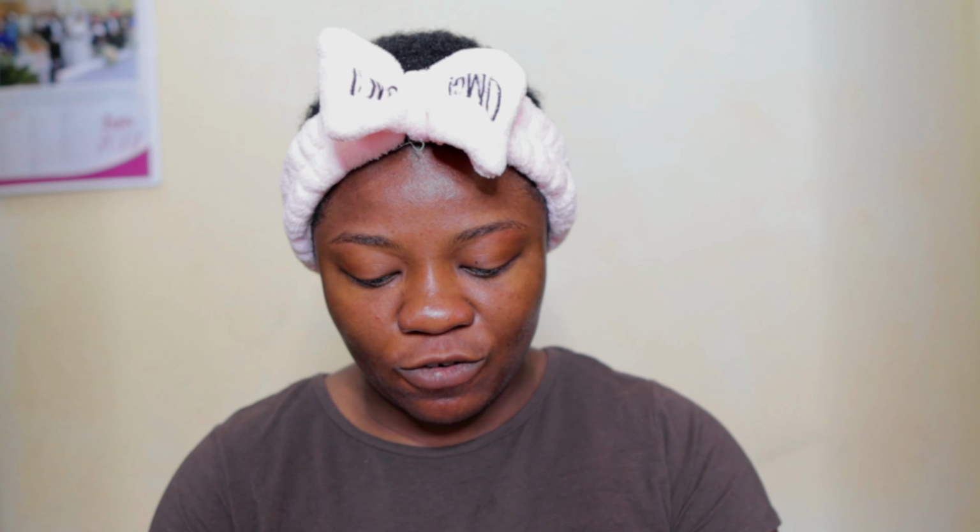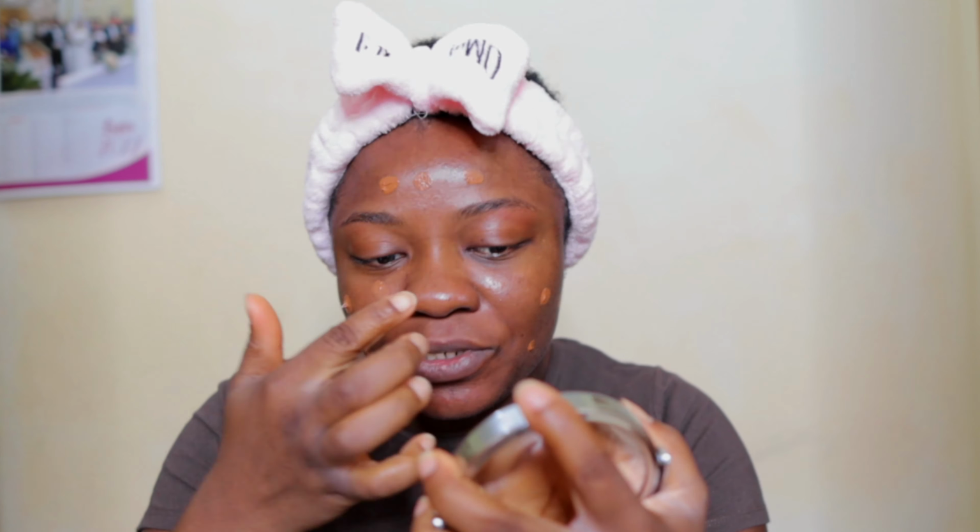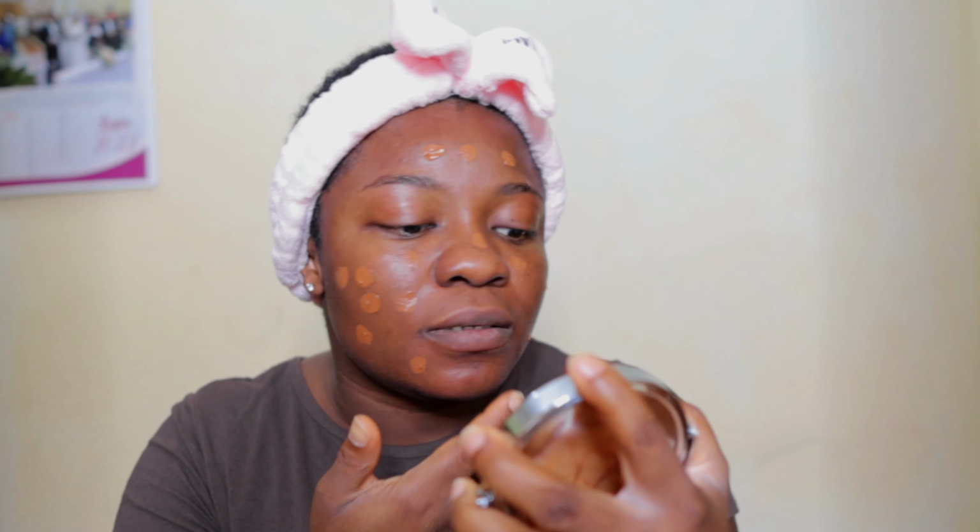Okay, the next thing I always like to do is I go in with my foundation. But remember, before you go in with any kind of foundation, always check whether your face is full of acne or black spots. My own is acne free, okay? That will tell you the amount of foundation you are going to use. If your face is free like mine, it will also help you to know the quantity of foundation you are going to use. So at this moment I'm going to apply little by little like this, because only this one here is enough to give me a full coverage.